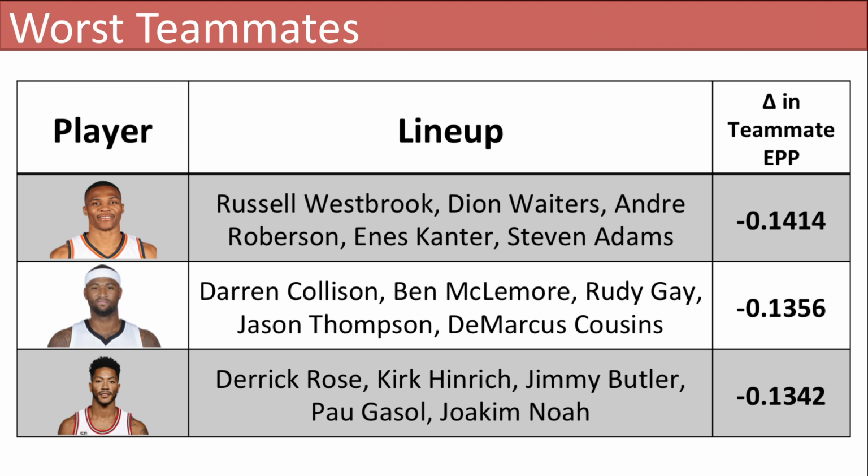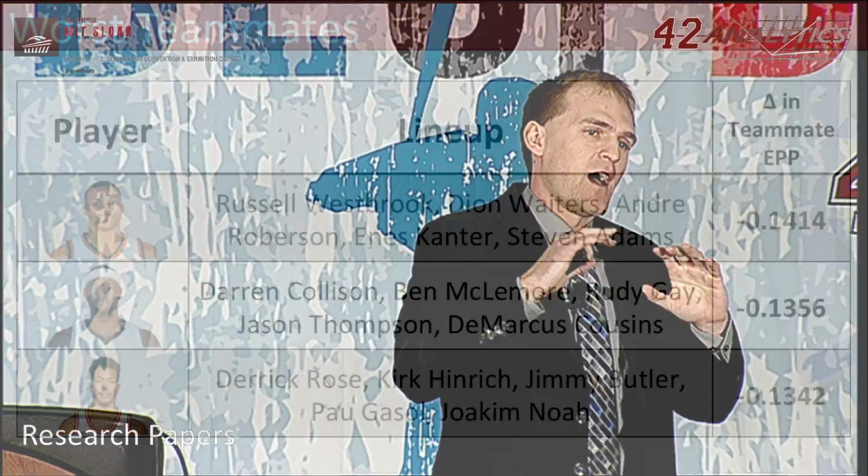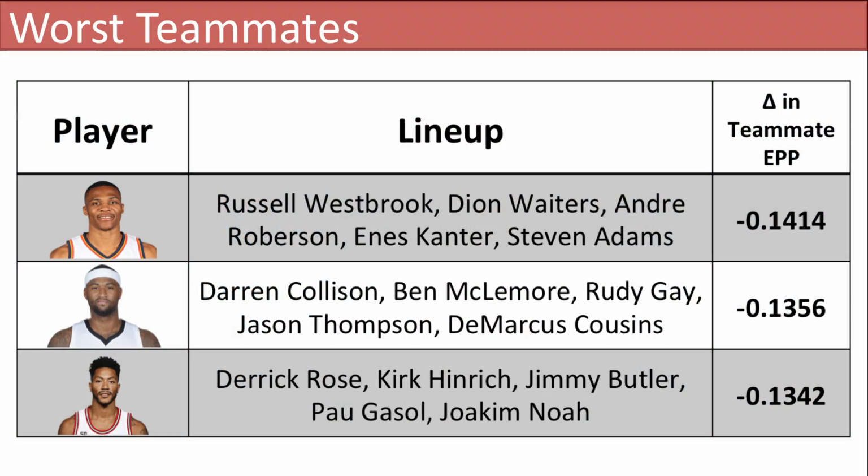Then we can look at which players decrease their teammates' production by the most, and it's these really ball-dominant players that take a lot of shots. What's important here is that this doesn't necessarily mean these players don't have value to their teams. I went pretty quick through it, but DeMarcus Cousins is actually one of the most valuable players to his lineup. But this is saying that he decreases his teammates' production by about 13.5 points. What that's saying is that DeMarcus Cousins' value is basically all through his own individual production. When he comes into the game, he's really doing it all himself, and that's where he's going to bring that value. But he's decreasing some of the production of his teammates.